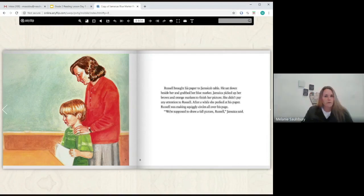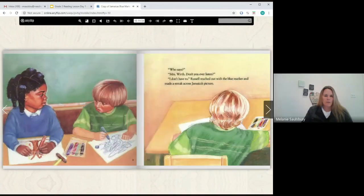We're supposed to draw a fall picture, Russell, Jamaica said. Who says? Mrs. Worth. Don't you ever listen? I don't have to. Russell reached out with the blue marker and made a streak across Jamaica's picture.